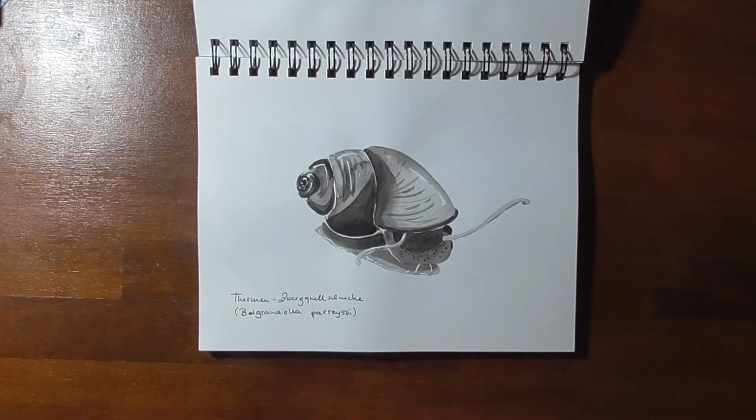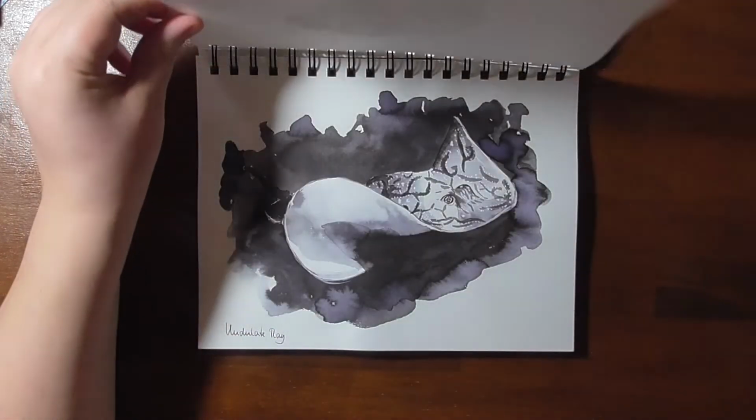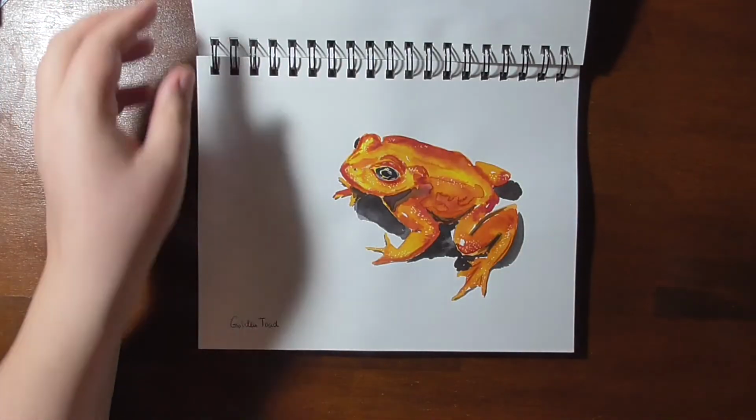I painted some of the animals after some of my viewers suggested them in the comments. Some of them were unknown to me before Inktober, especially the snail ones. And I know that there are many more animals that are endangered right now, so I will continue the series.